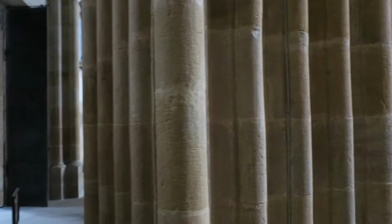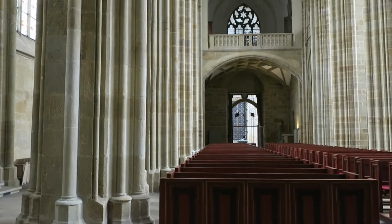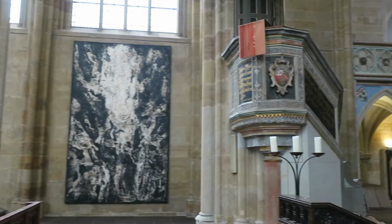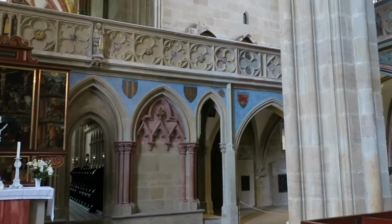The cathedral switched from Catholic to Lutheran during the Protestant Reformation in 1581. This area of the cathedral we are in is the nave, the main part of the cathedral. You can see the pointed arches typical of the Gothic style. The altarpiece you see here in the nave is by Lucas Cranach the Elder, a German Renaissance painter famous for his works during the Northern Renaissance.